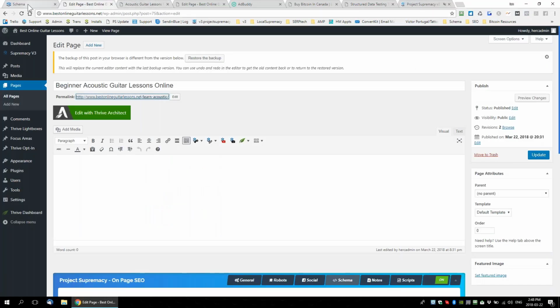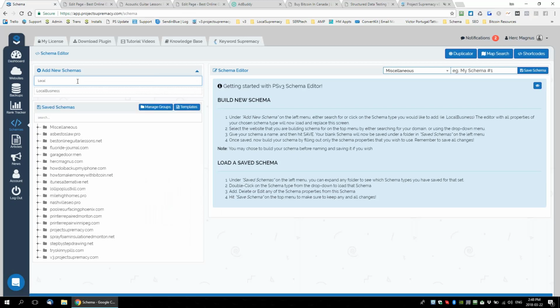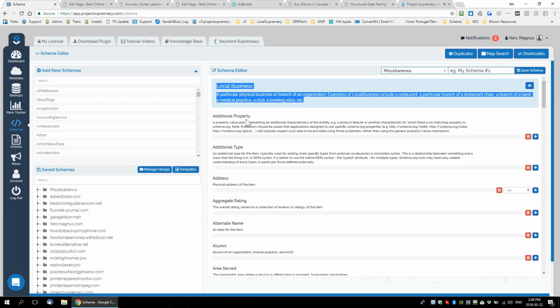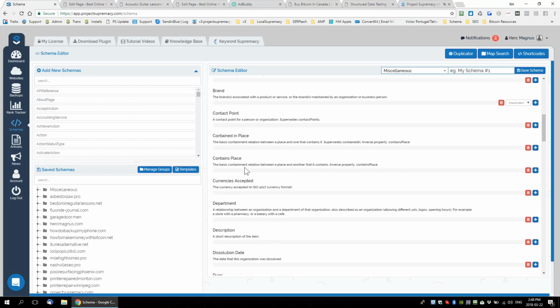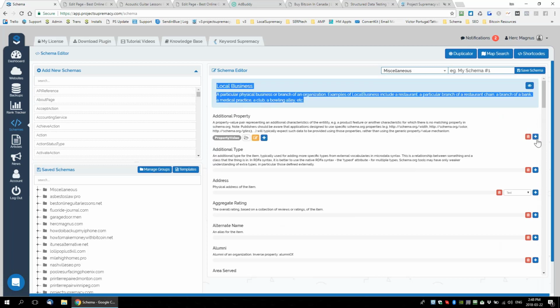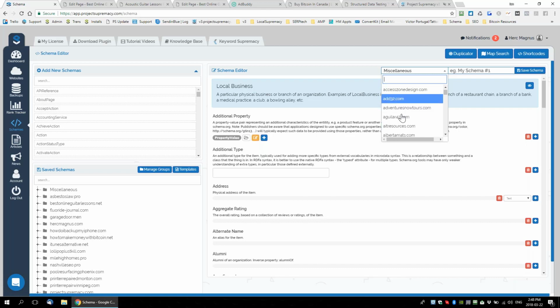So our builder, quickly guys, if you're starting over, let's say you're working in a local market, you might want to add local business schema. All you have to do is search for the schema type, click it, and it will load the local business schema type as well as all the properties that are available for you to use. You would just fill out the ones you want to use and then save it to the website you want to save it on. Then apply it to the website from the website manager.